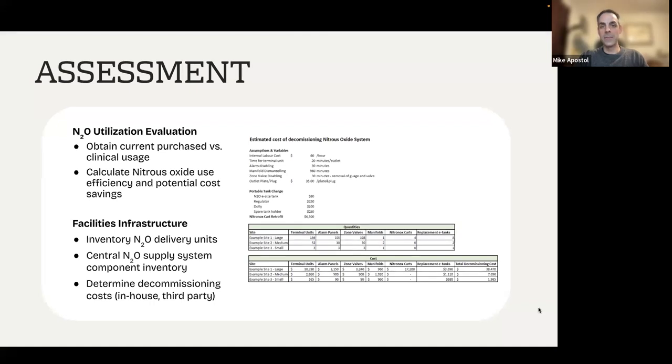And then you can analyze your system, look at all the various ports, outlets, manifolds, however many systems you have. And then you can do rule of thumb estimates for how long it's going to take or how much it's going to cost to actually decommission it from a facilities perspective. You can also work with your med gas supplier, like Class 1, to talk to them about how much a decommissioning of the system would cost. So next slide.